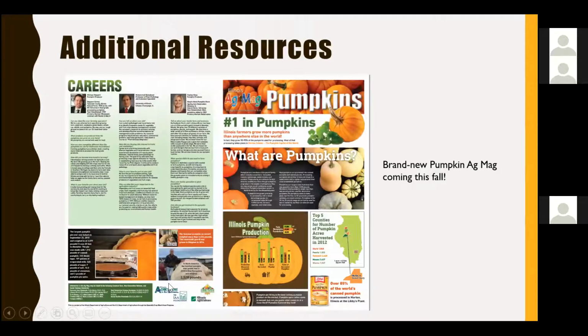Our new Pumpkin Ag Mag is actually still in the proofing process, and it is going to go to print in the next week or two, most likely. We will have it available this fall if everything goes right, and the online version will be up before that. This is just a couple of pages from it. I've used a couple of graphics from it in this presentation already, so there is lots of great pumpkin information in here.